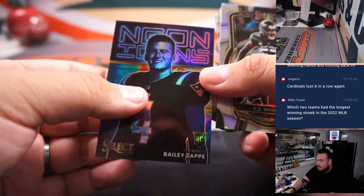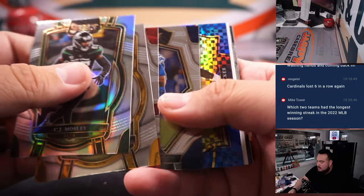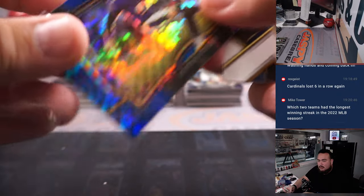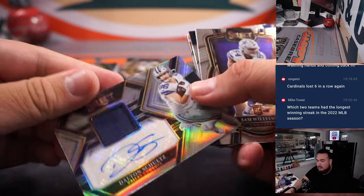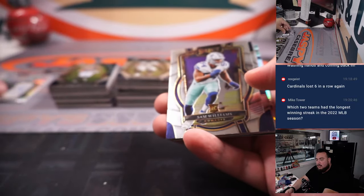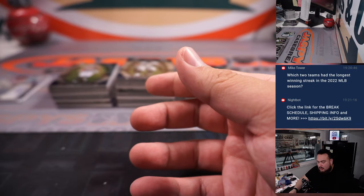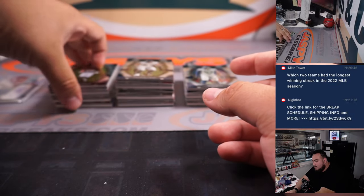Ooh, that's a nice one. Bailey Zappi, that's a little tie-dye neon icons. Out of 25. Justin Tucker. Out of 49. I don't know, but I know for sure the Rays were one of them. Or, you're talking about this season or 2023? Or last season, sorry. 2022 as in last year or 2023 this year?